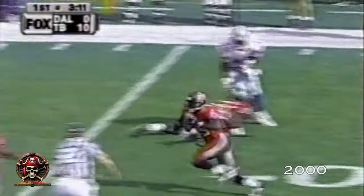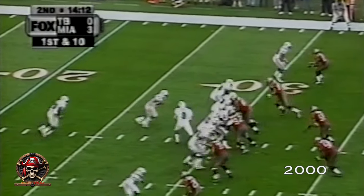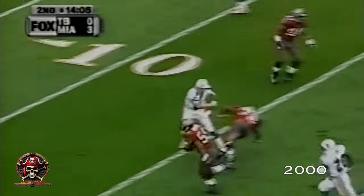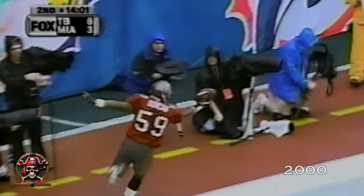Ball in the air and it picked off. Easy touchdown for Brian Kelly. Beadler rolling out, getting chased by Shaw. Hunter, it's intercepted. And it's the linebacker, Jamie Duncan. And Duncan will go in and score for the Bucs.